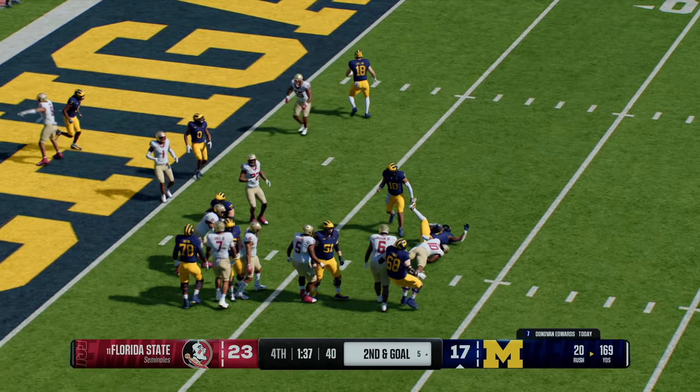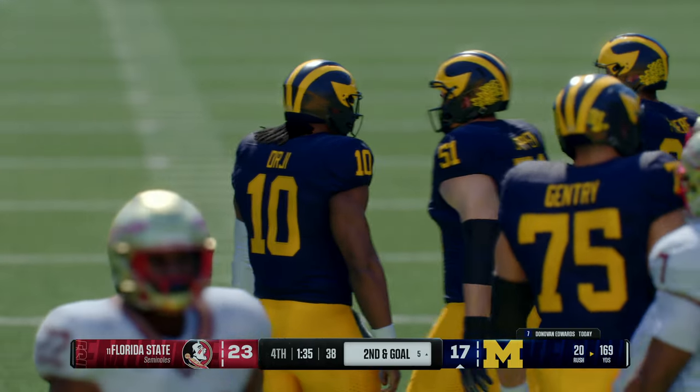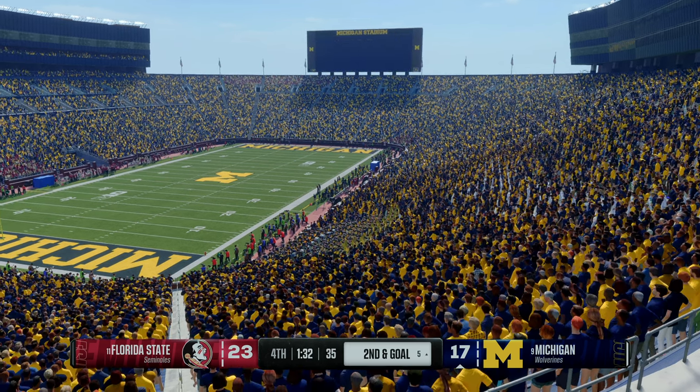They'll run it on first and goal. He'll be brought down at the 5-yard line, and this defense is on its heels.